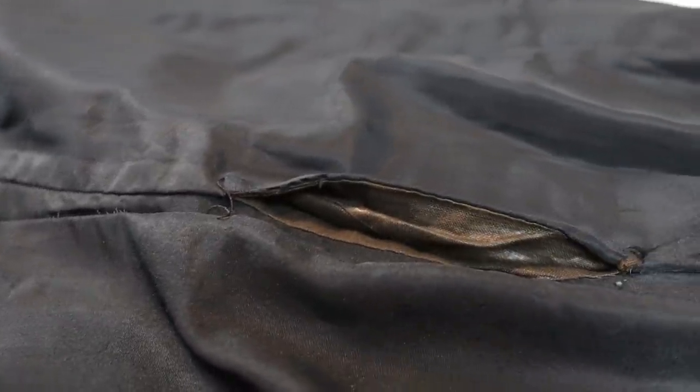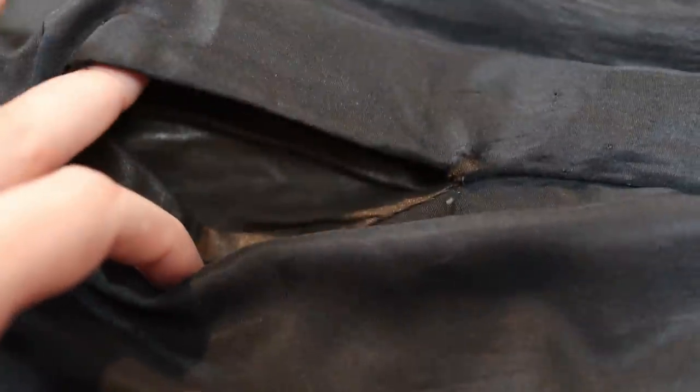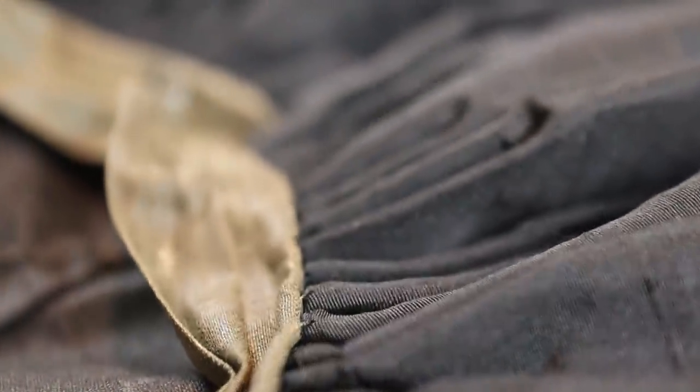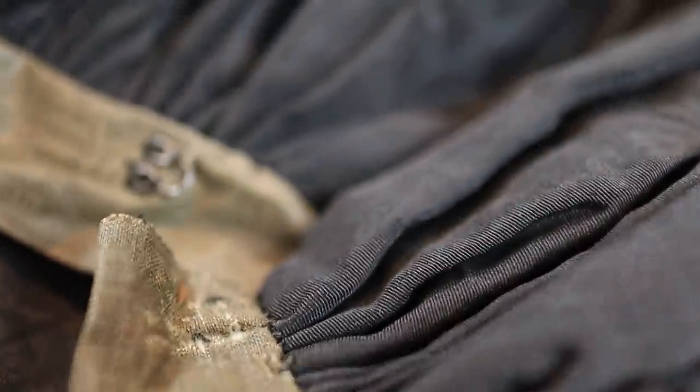So here it is. Here's the pocket right there. It's a nice deep pocket. Ooh, it's a real deep pocket. Oh, weird. There's like a little tuck that was taken near the pocket for some strange reason. Oh, she's so pretty. We got some cartridge pleats up here. They've just been whipped to the waistband. You know, it's amazing how construction of stuff just doesn't change.